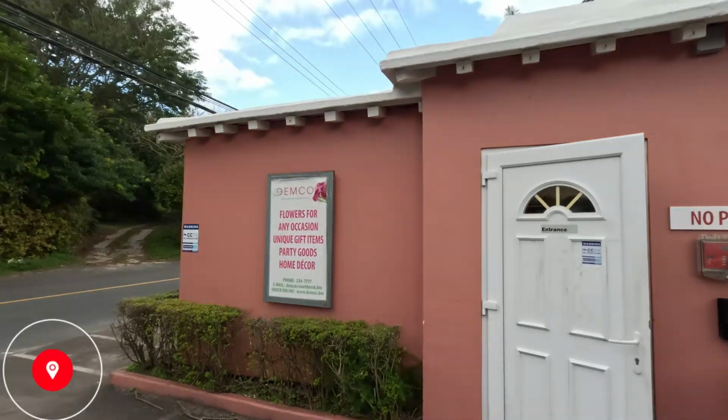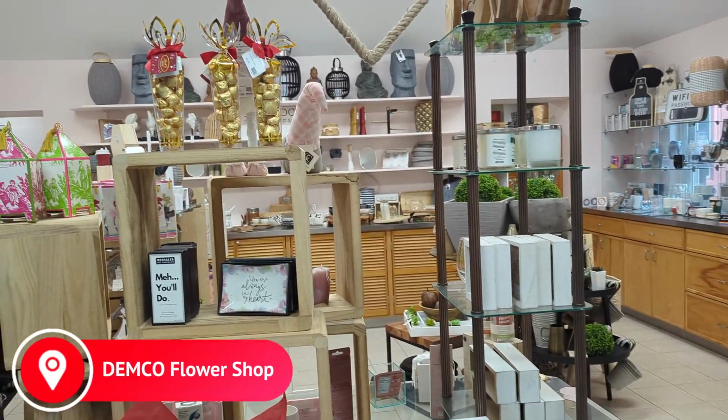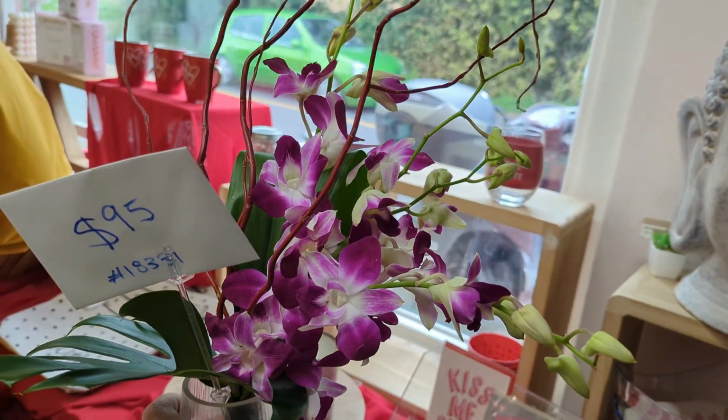By the way, if you are looking for a place for flowers while you're here in Bermuda for any occasion, Demco here in Paget is definitely well worth it. Just like any other place, it can be a little expensive, particularly since we're here on Valentine's Day, for an old friend of my mom's here in Bermuda. But still a great place to go.